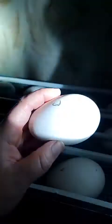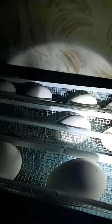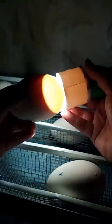Yep, I see it right there. It just shadowed over, so that tells me that it's moving. We're still doing good. This is when I question a lot, like, oh no, did you quit or not? Because you do have to focus so much on the movement. You can see how the air cell has changed shape as far as for size.